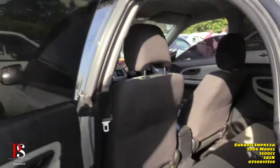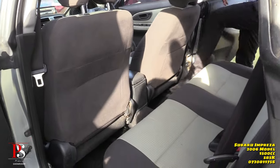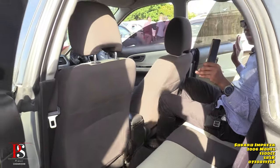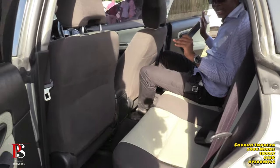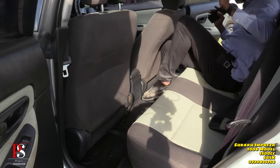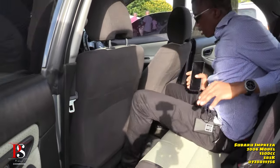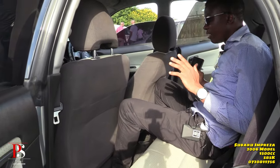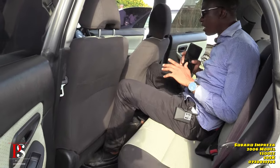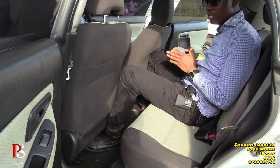So guys, look at what we have at the back seats. We have a very good space, very good legroom. I'm very comfortably seated here. I'm really enjoying myself. If you want this car, even for the person seated at the middle, it's not quite tiresome. It's very comfortable. You might actually go for a long drive with this car while seated at this place.